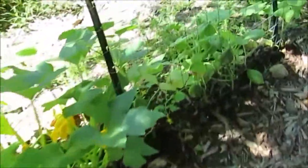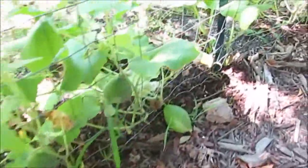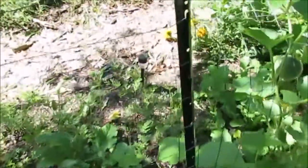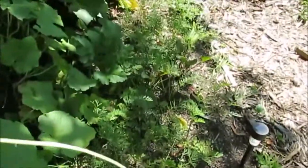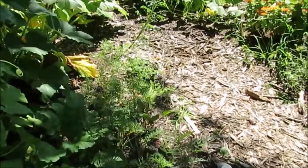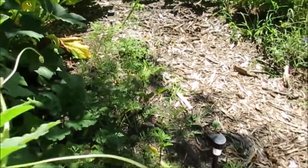My cucumbers here are producing. I've actually never seen them get this kind of fat and round. I usually get longer, skinnier cucumbers. I don't know if it's the variety or something. And then carrots and some beets mixed in. That's where I had the radishes earlier in the season, which I thought were going to do better. But there are a couple radishes here with some carrots.